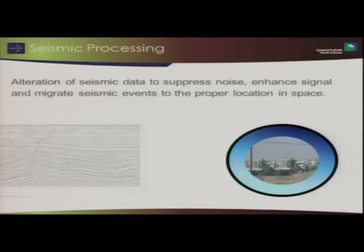Seismic processing is the alteration of seismic data to suppress noise, enhance signal, and migrate seismic events. In other words, seismic processing is nothing but getting images from the underground. Think about it like the ultrasound in pregnancy. If you go to the hospital and someone is pregnant, they do ultrasound imaging so you can see what's inside. You can see the infant or the baby. Well, seismic processing is exactly the same.